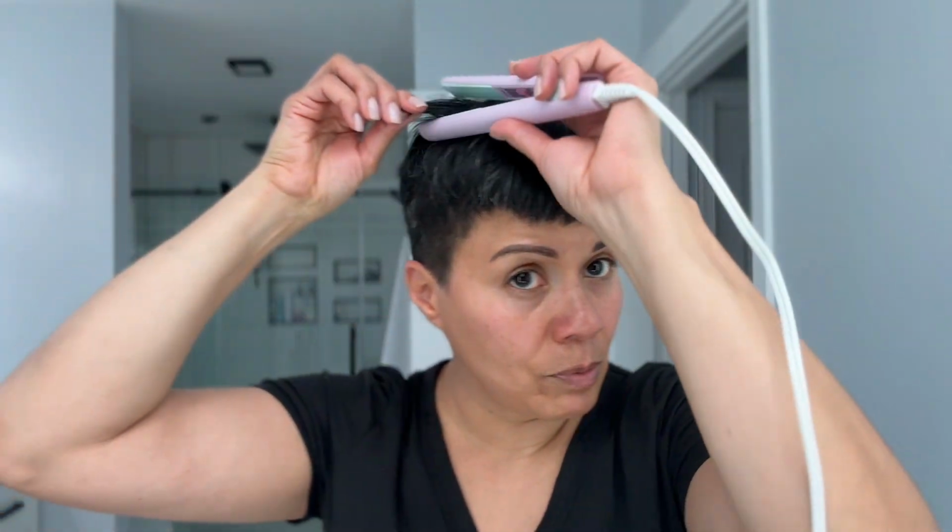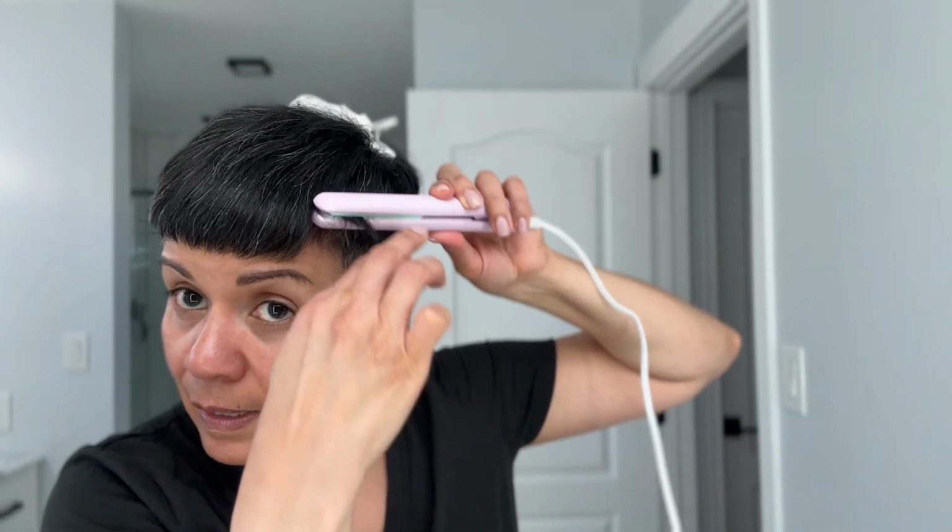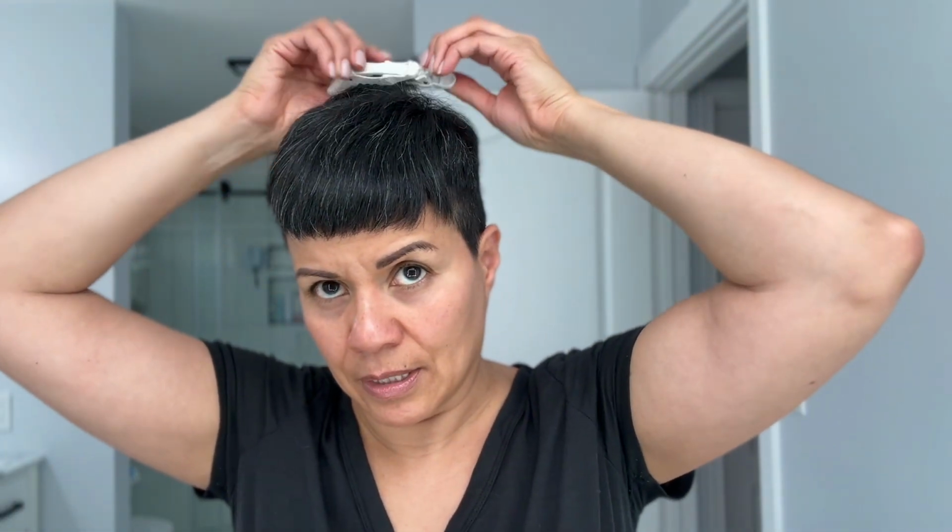But I usually keep it on for a few hours because it gives my hair such a nice shine and smoothness that none of this can do.